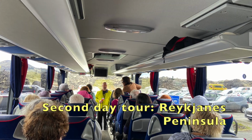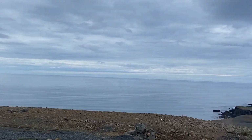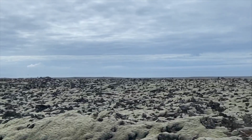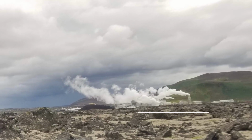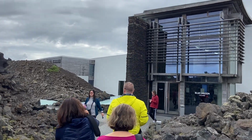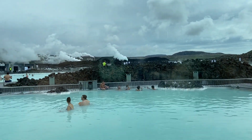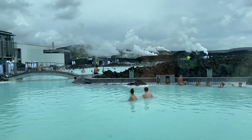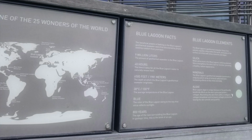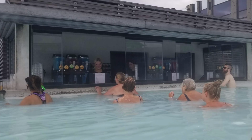On our second morning, we boarded the bus and headed east toward the Reykjanes Peninsula. The landscape is newly covered with lava and is quite stark. Our first stop was at the Blue Lagoon, where we were able to soak our cares away in mineral-rich and geothermically heated water. Our experience was only enhanced with luscious facial masks and a crisp cold drink, available from swim-up bars.